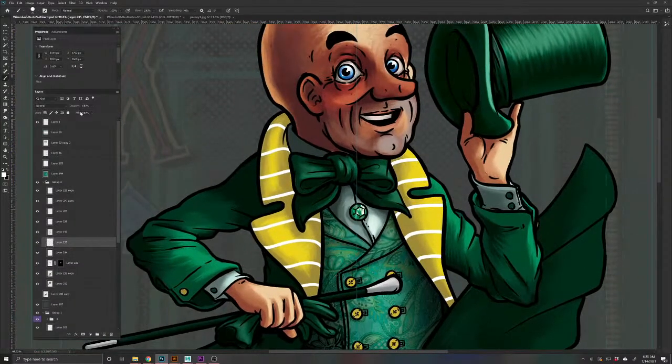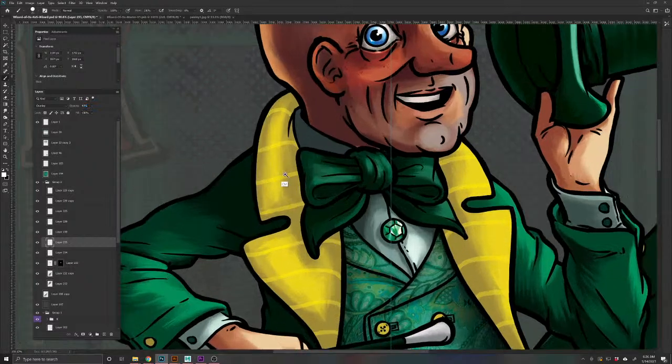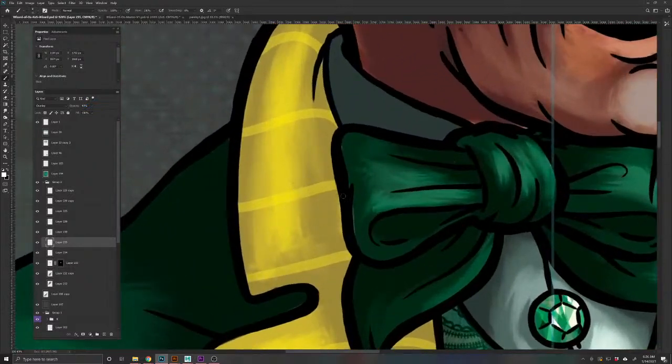And then I'm going to bring the opacity down. Let's see what that looks like yellow. Let's put that overlay. Yes. And then we're going to come back in with a smaller pinstripe on the side.